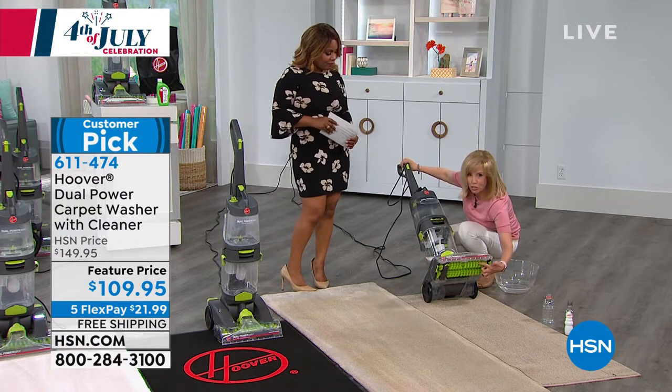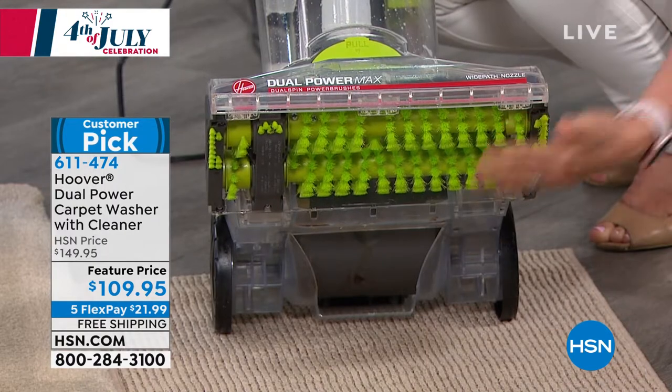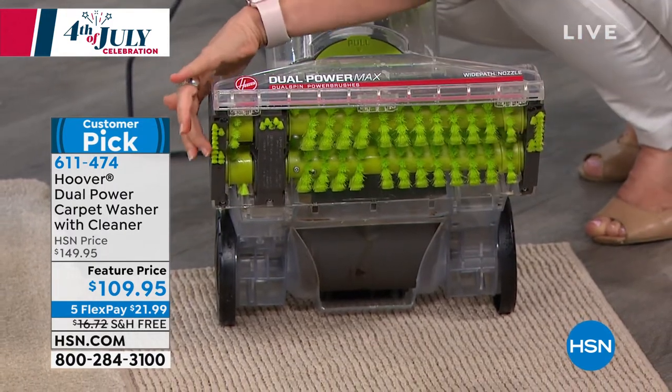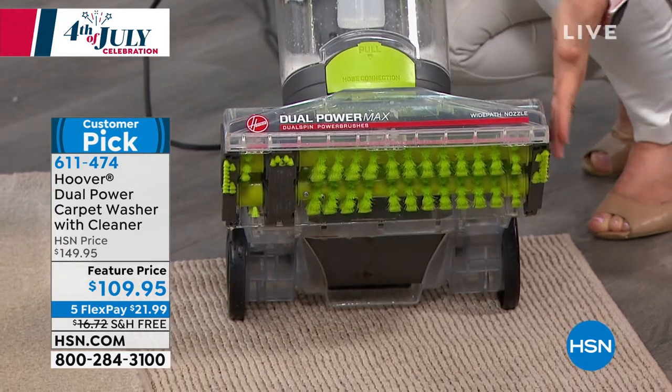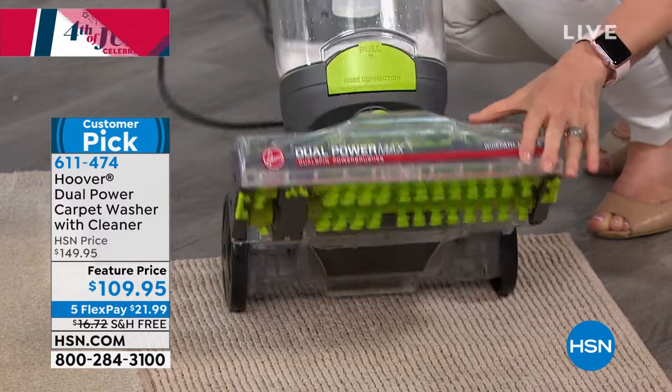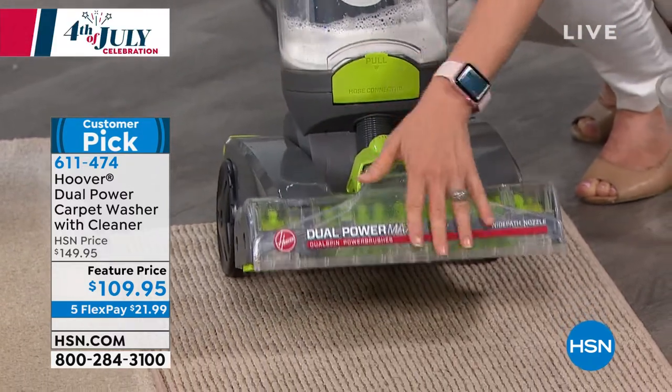Notice how there are two brush rolls. Now, the standard is one, so it's double the power. You even have little edge groomers on the edges, so it cleans right along the edge where the carpet meets the baseboard, where it gets dirty. So you've got all that going on. Your nozzle is removable. Everything is clear.